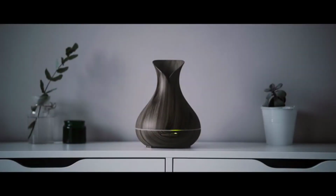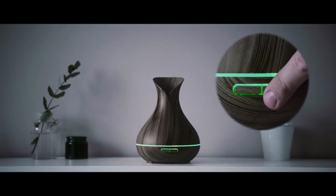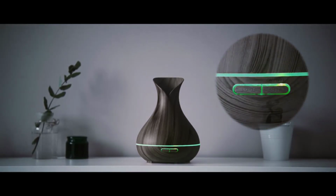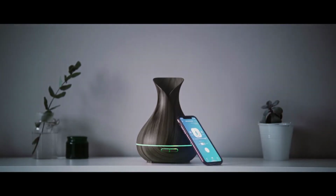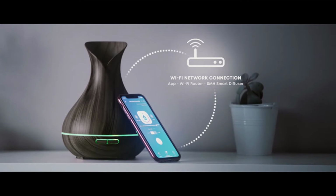It can be used as a classic diffuser. Choose between various ambient lighting and strong or weak mist options with a simple press of a button. Or use it as a smart diffuser using the companion app. Connect the diffuser to your Wi-Fi network to enable all the intelligent features.